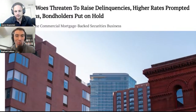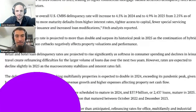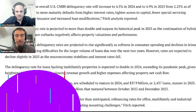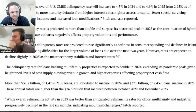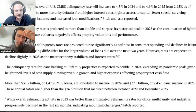It says refinancing woes threatened to raise delinquencies, higher rates prompted shorter terms, bondholders put on hold. Well, it was basically saying that because interest rates have been so high and there's been a lack of refinancing in the previous years, considering the rates right now, refinancing has been kind of stagnant. There has not been as much refinancing. Last year was a very, very low refi year.